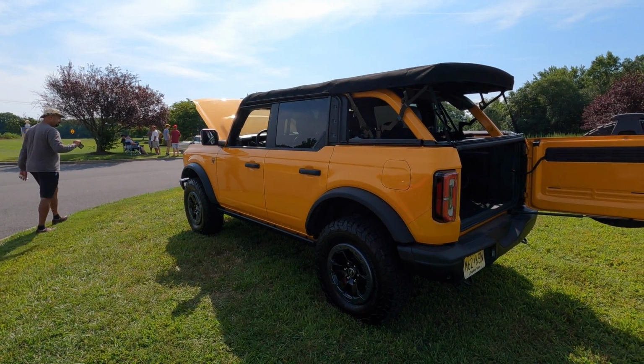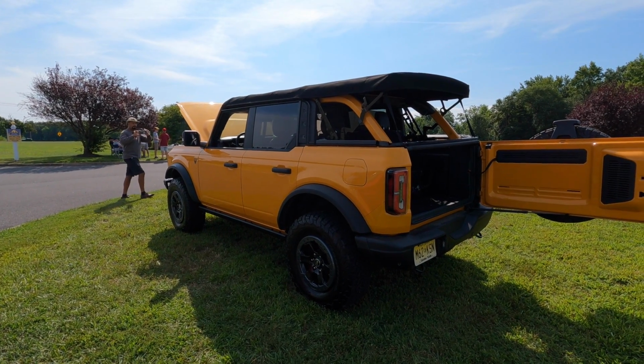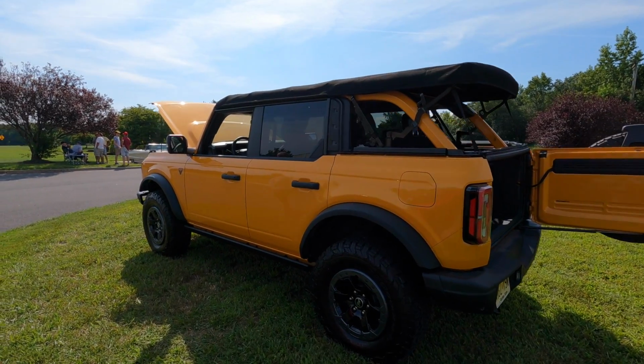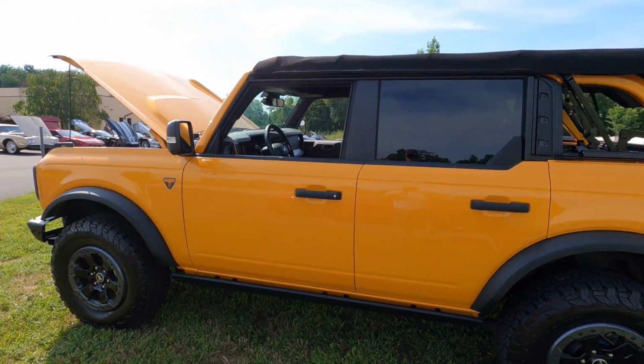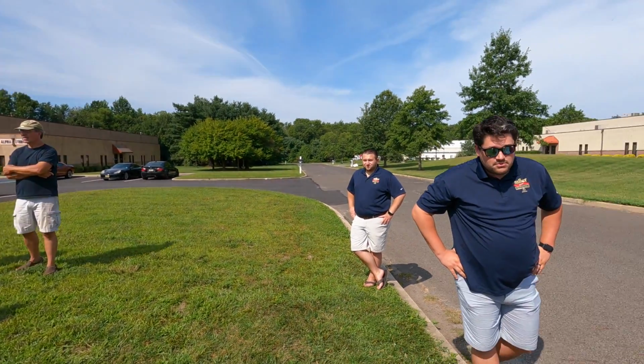My cousin, who's got his channel, Pittsburgh Views, has one of these on order. And a good buddy of mine, my neighbor, has one of these on order. It's not necessarily this Badlands version, but it's really cool the way you can configure these things. So let's spin around now, and thank you for the walkthrough there, Chris.